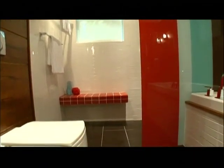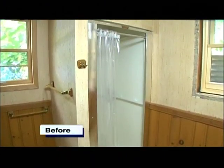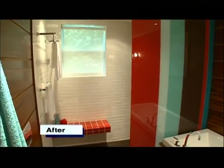That's a trade-off. You know what? I got the big walk-in shower you want, and you don't even need a door. It's big enough to walk in, use. You don't have to seal this thing up. Yep.